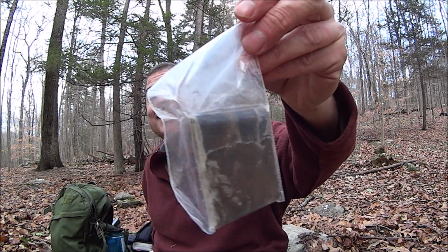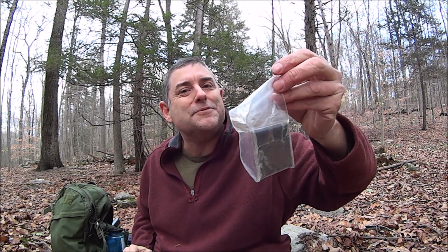Bic lighter. Hey, you know something? I got one in my pocket too. Mini Bic. Duct tape. Occasionally use it. Not that often. Not as often as people might think, but I will occasionally use it.